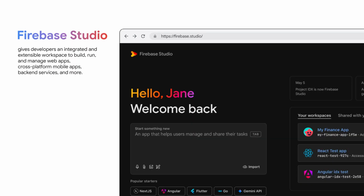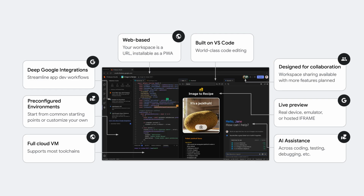Our agents will be accessible in Firebase Studio too, which was just announced as a public preview at Cloud Next. It's a new agentic platform for building complete apps that run on the web, on mobile, in embedded devices, and more. As you can see here, Firebase Studio caters to the Gen AI age. It's built on VS Code, so all your extensions and configs will still work. And it's designed for rapid prototyping with a live preview and AI assistance throughout.